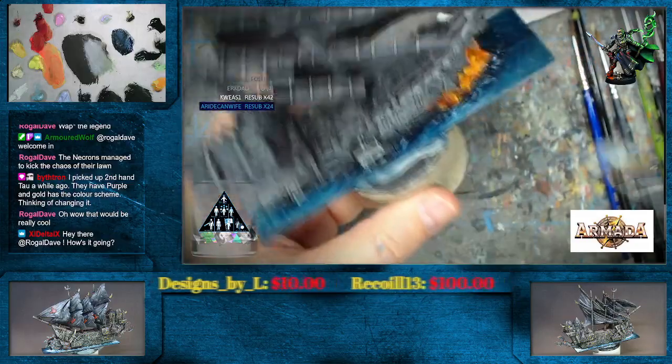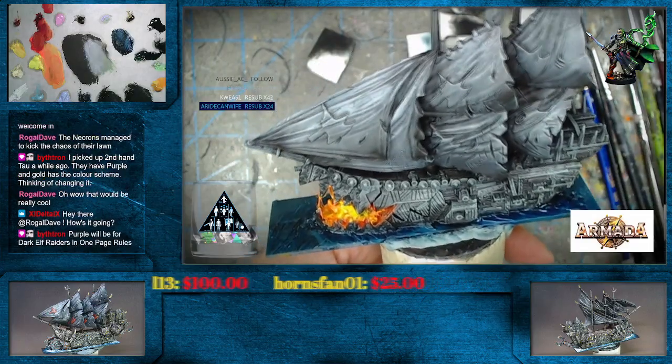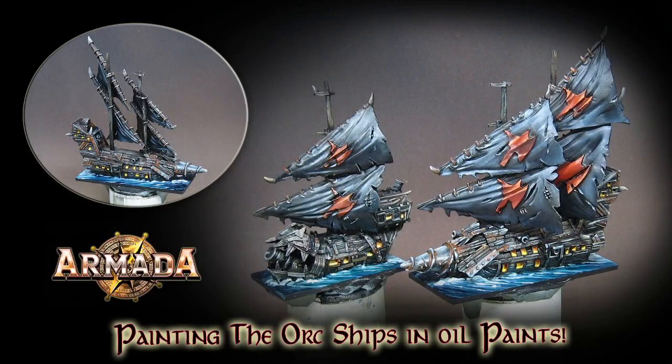All right, and again, it happens quick, right? It happens quick, and once again, what's our target here is we're just looking to do something very much like what we did with our other orc ships right here.